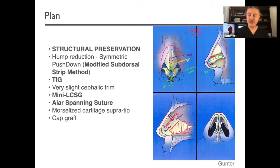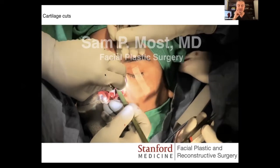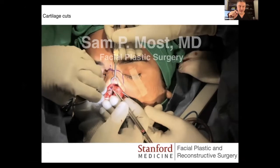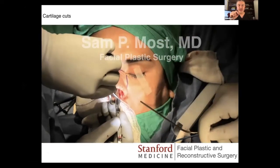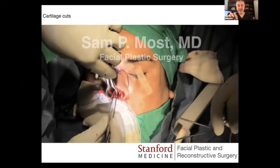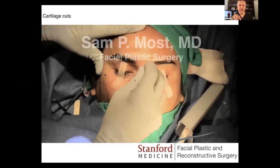This is not this patient, but this is just showing a quick video of the cartilaginous portion of this type of procedure, this part. So this is the video showing this cartilaginous portion of the procedure. This isn't that patient. And so we make our cartilaginous cuts, preserving that subdorsal strip. I think that one thing that's helpful for making that vertical cut, this is the cartilage being removed here, so no bone's been removed yet.